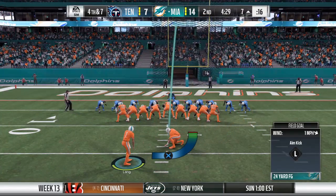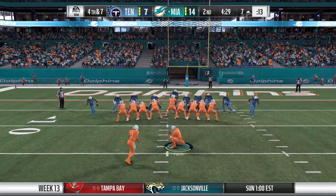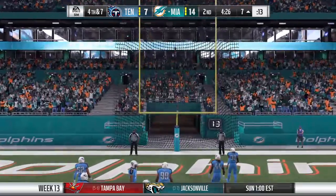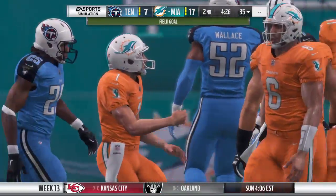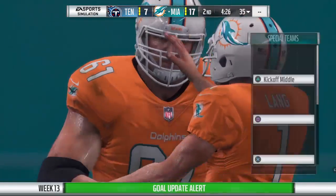On now, the Miami field goal unit. From the left hash, should be a fairly easy one here. And his kick is right there. It's good. And they will move up by 10 now, 17-7.